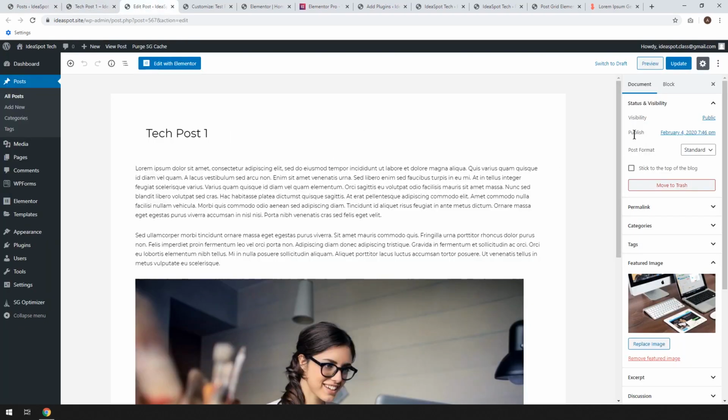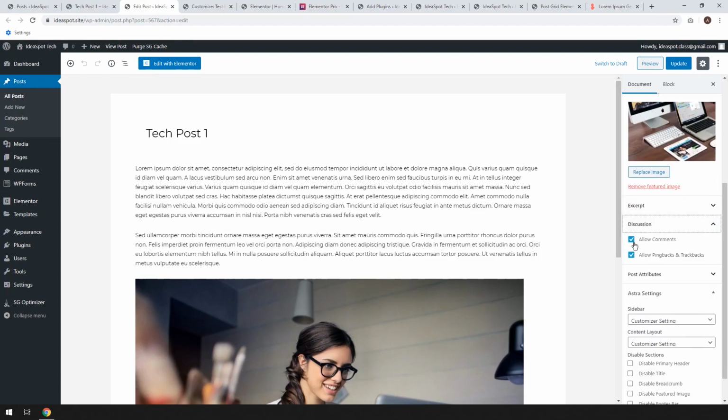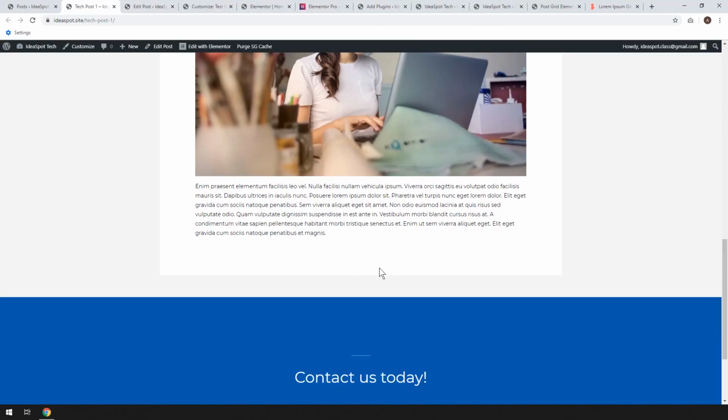on our edit screen, what we can do here is we can go to discussion, and discussion is where we allow comments and allow pingbacks. Now, if you're sharing with other blogs, pingbacks and trackbacks are useful. For this demo, we're going to turn those off and we're going to turn the comments off. So let's hit update. And now when we go back to our post, let's reload the post. And there we go. The comment section is now gone.